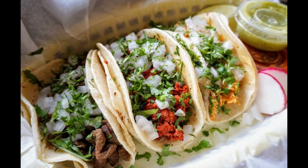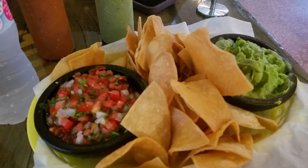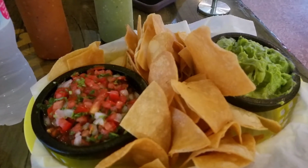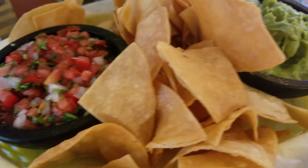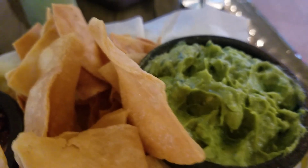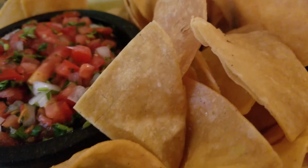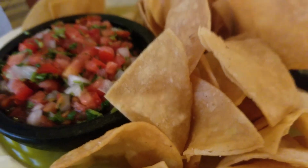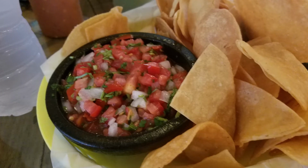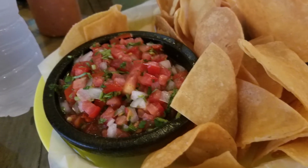So we started off our taco adventure with some chips and guacamole. The chips and guacamole are to die for. They can be a little bit expensive, and I think it's just because it's homemade, especially for the guacamole. They were so flavorful, seasoned so well, tons of lime, tons of salt, tons of pepper, not spicy at all, but just very, very flavorful. So even if you're just getting a taco or two, highly recommend that you get some chips with the pico de gallo and the guacamole as well.